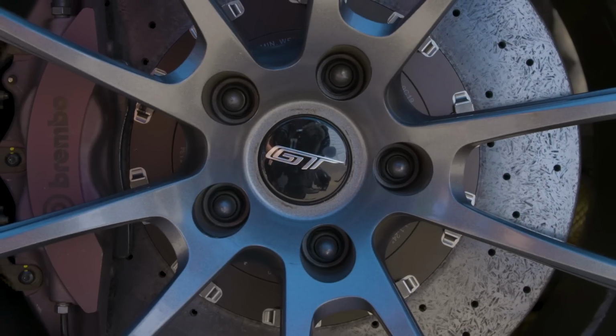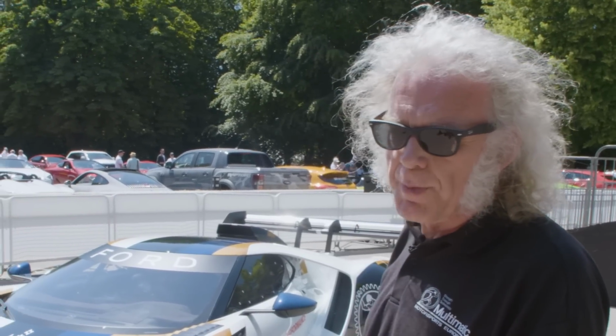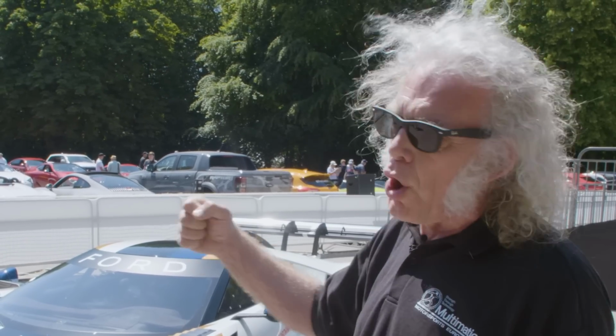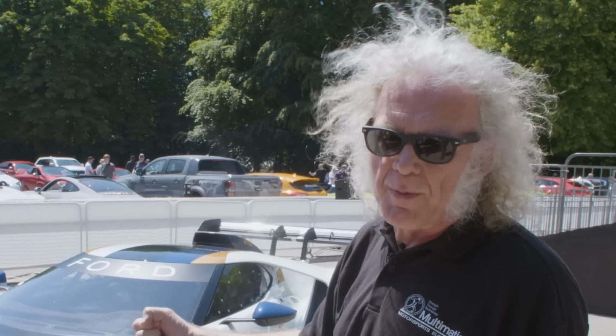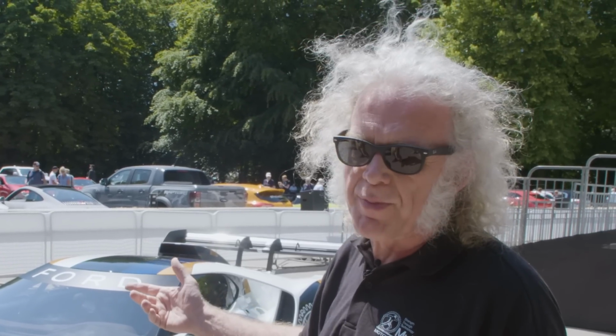It runs the carbon brakes from the road car rather than the steel brake package from the race car. So it has all of the high performance components from the road car. It has all the higher performance stuff from the race car put together into a car that has significantly more performance than either the road car or the race car.